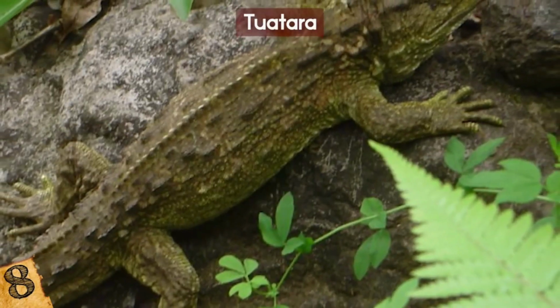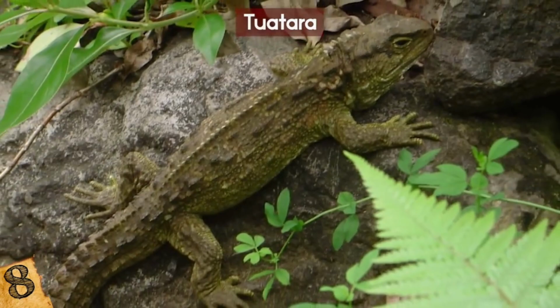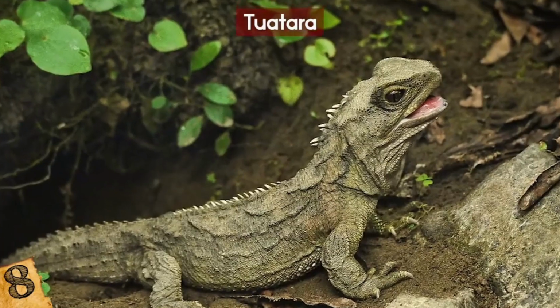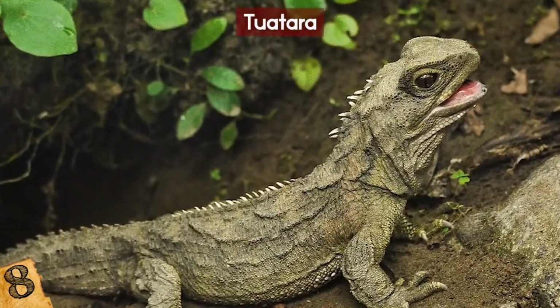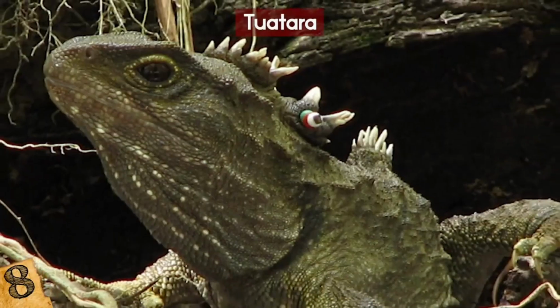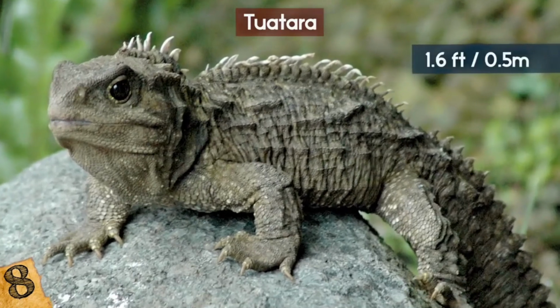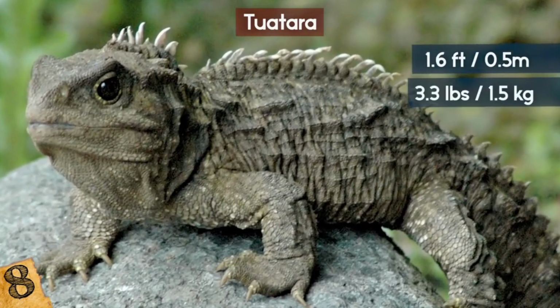On their neck and back, you'll see a crest made of spines. This is used both to attract mates and fend off opponents. It's very versatile. When it comes to the tuatara, crest is best. Their coloring ranges from green to brown to red. They can actually change color during their lifespan. They grow to an impressive 1.6 feet and weigh up to 1.5 kilograms.